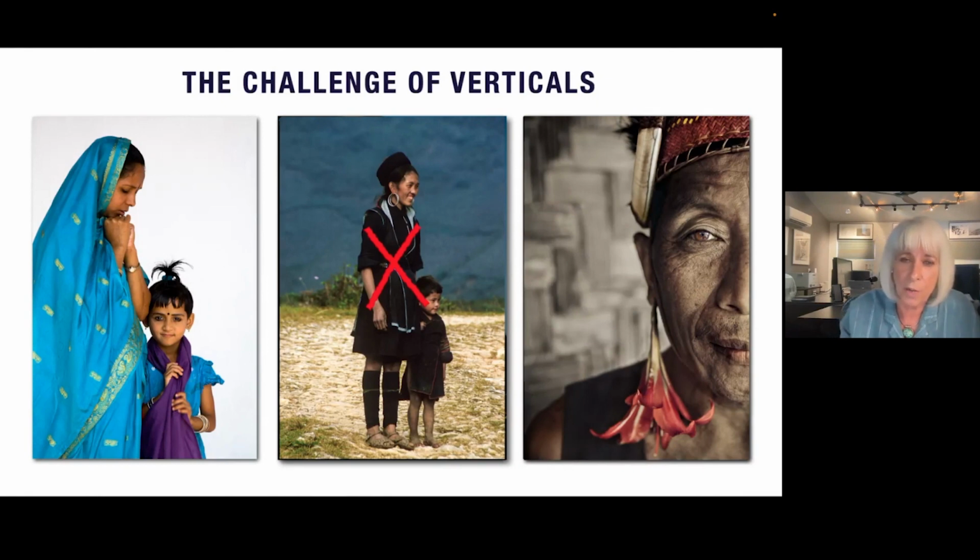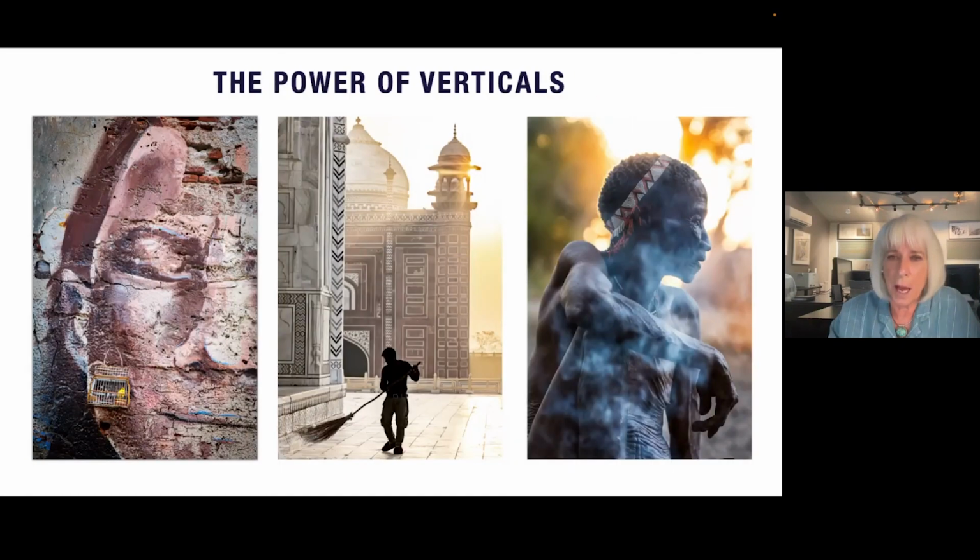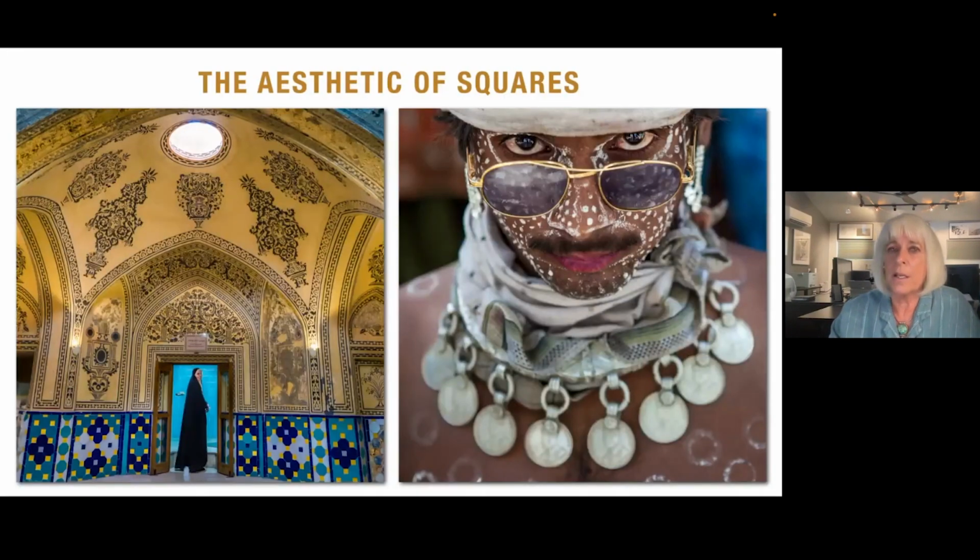And I just wanted to photograph actually closer. So that one didn't really work very well. But I love the power of verticals. I'm actually more of a horizontal photographer, but when I see something that works as a vertical, I think it's very, very powerful. And the aesthetics of squares.